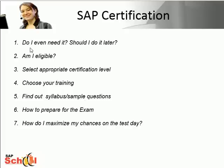First of all, you need to ask yourself the question, do I even need to be certified? And do I need to be certified now or can I do it later? Second question is, am I eligible to be certified? Can I just walk in and take the exam? What is the appropriate level of certification for me? How do I train for the certification?